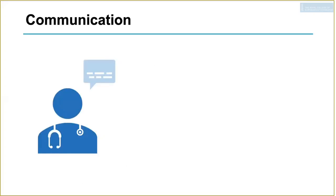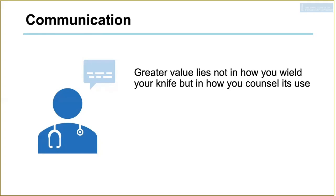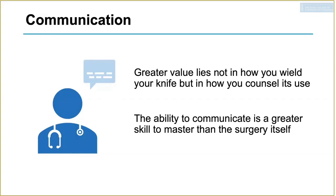At the end of the day, when it's all said and done, communication is incredibly important. So I would say that greater value lies not in how you wield your knife, but in how you counsel its use in the first instance. Patients and relatives will really understand why you've done what you've done and the things that have been done to them much better if you're clear in your communication. And being a clear communicator, I would argue, is a greater skill to master in your journey of surgery than the actual surgery itself.